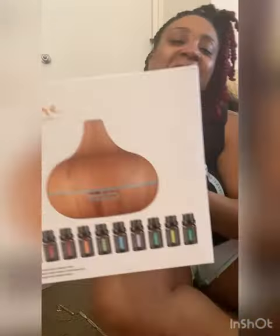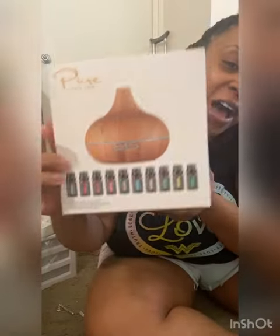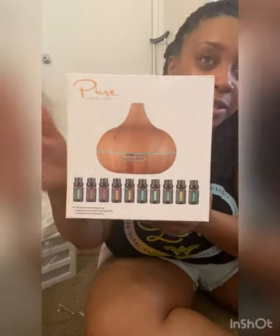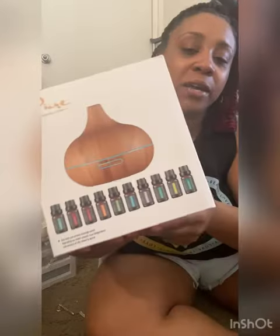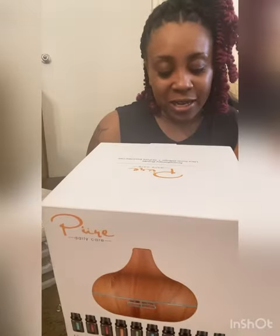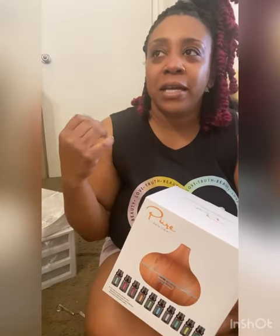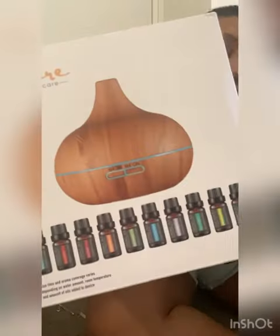Lastly, in the box, a diffuser with some oils. I liked this brown because it kind of matches my furniture in here already, but my nose, it's allergies. And then it comes with all these diffusers. I'm excited because I have candles, but it literally only reaches that little section of the house. So I got a diffuser. Woo. So I'll show you guys where I'll put that up. I don't even know where I want to put it.